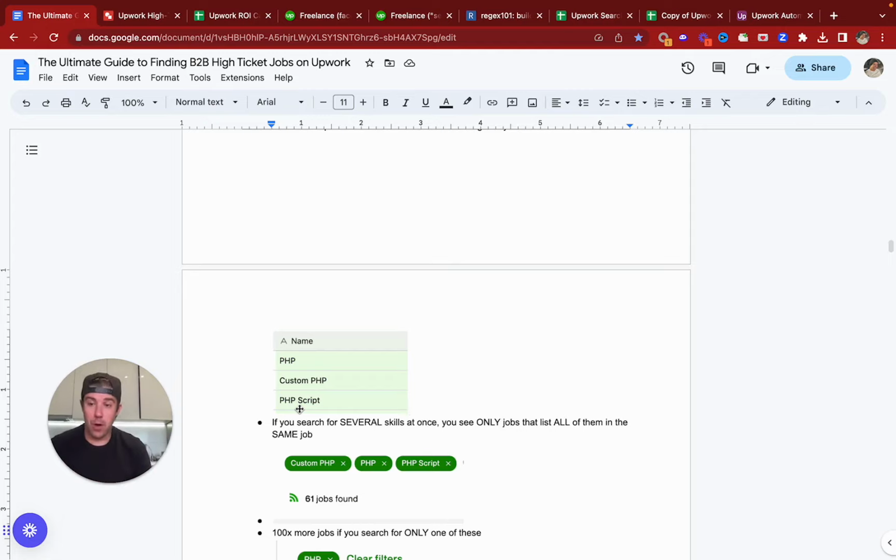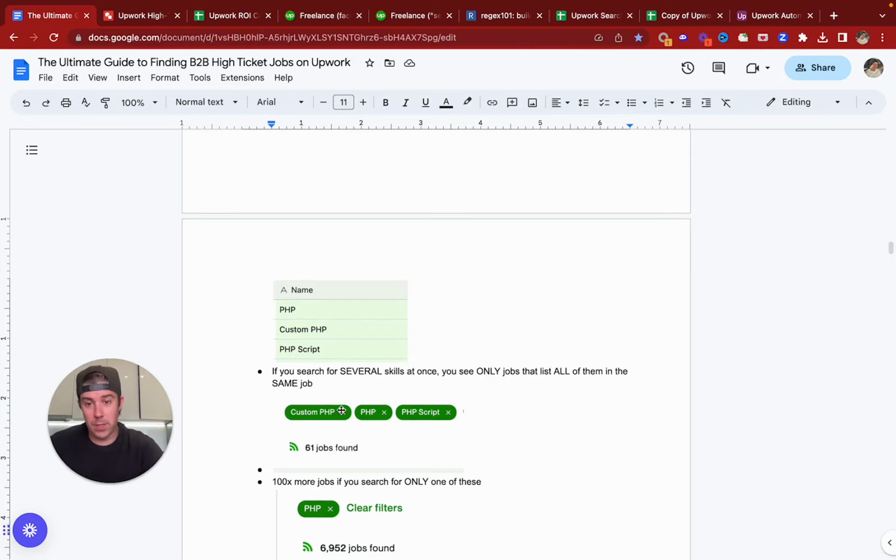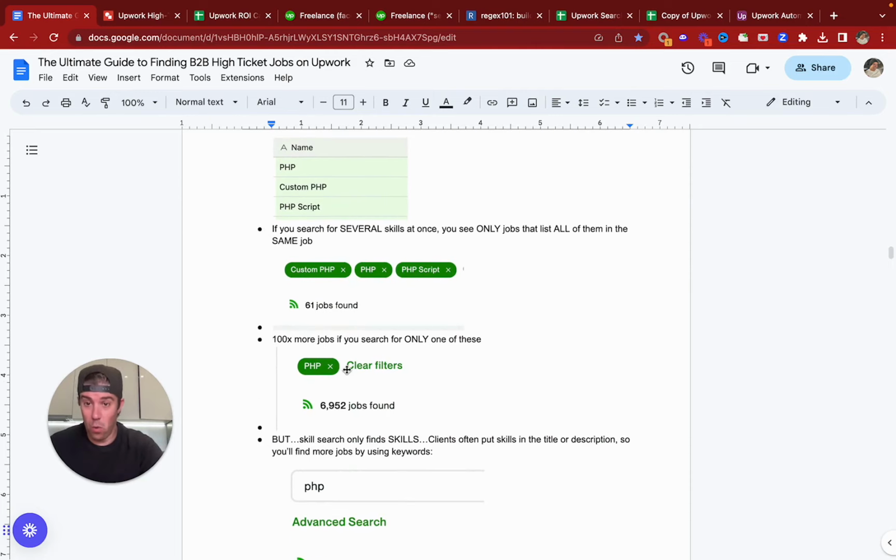If you search for all of these skills at once, it only finds jobs that combine all 3. So I did this. If you do this with custom PHP, PHP, and PHP script, you find 61 jobs. Or if you search for one at a time, as in if you search for PHP alone, you get almost 7,000. So there's more than 100 times as many jobs. This is the problem with skill search.